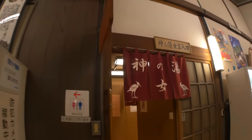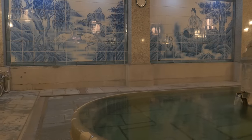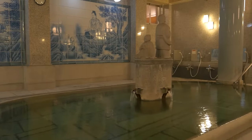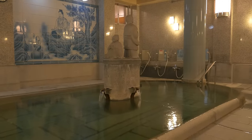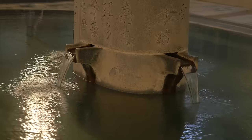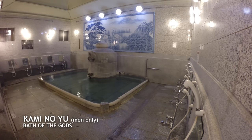Let's swing over to the ladies' Kami no Yu bath. It's quite spacious and luxurious, the water spouting from the center like a fountain. The tiled art tells the story of Dogo Onsen's history. And this is the men's general Kami no Yu bath where I'll be taking my dip tonight.